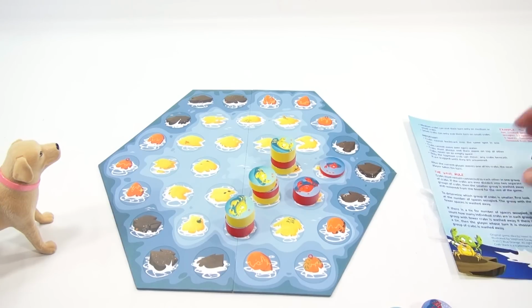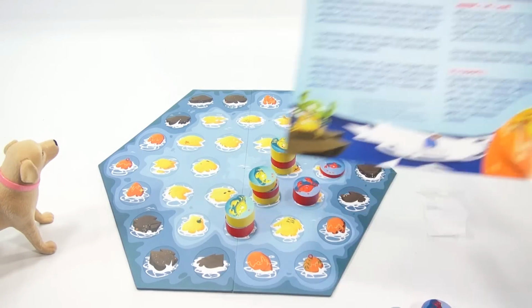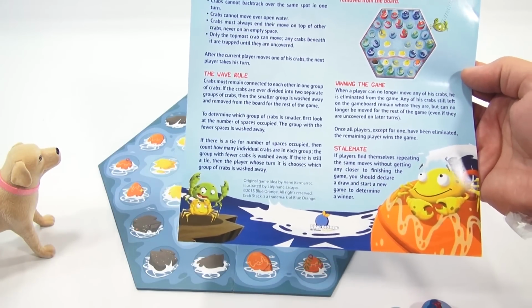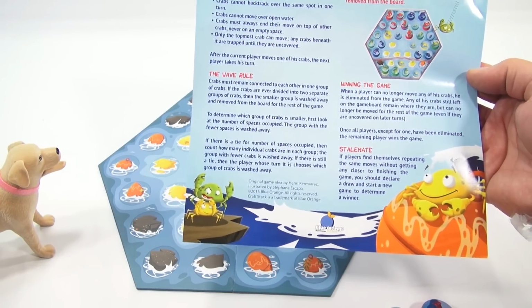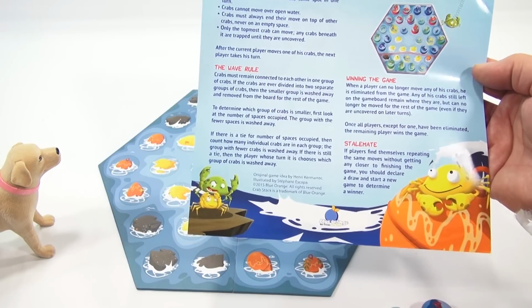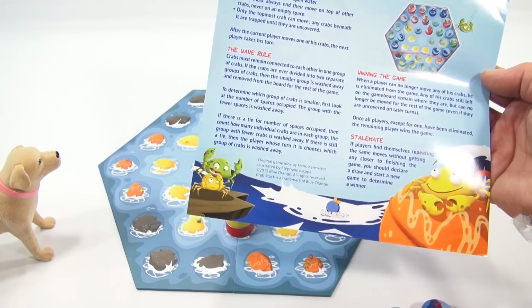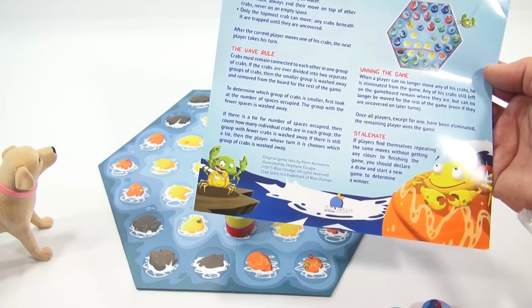Strategy. Yes. And here, I'll read something. Winning the game. When a player can no longer move any of his crabs, he is eliminated from the game. Any of his crabs still left on the game board remain where they are, but can no longer be moved for the rest of the game, even if they are uncovered on later turns. Once all players except for one have been eliminated, the remaining player wins the game.